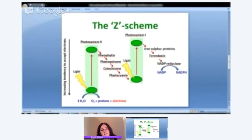And it's based on the redox potential of the components involved. So redox potential is a measure of the tendency to accept an electron. In the chain, electrons can only be passed to a component with a higher tendency to accept an electron than the component donating the electron, which you can see on the sort of axis on the side there. And so it travels down from photosystem 2 through several of the proteins until it reaches photosystem 1 in its unexcited state.